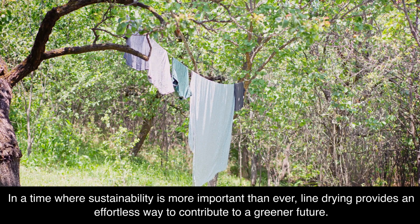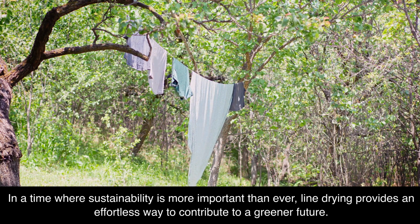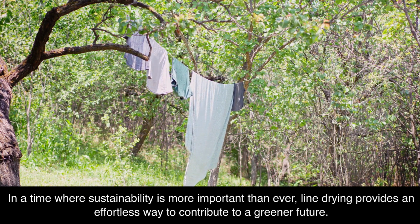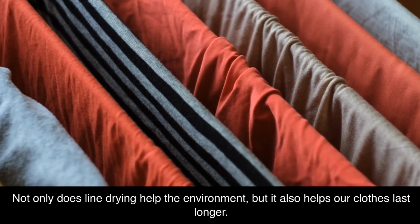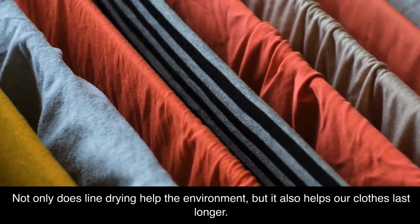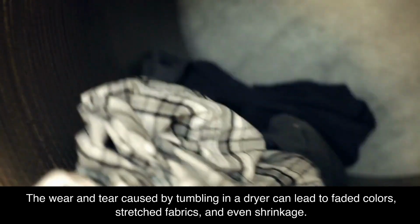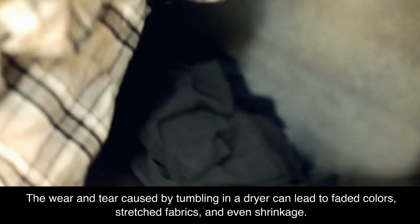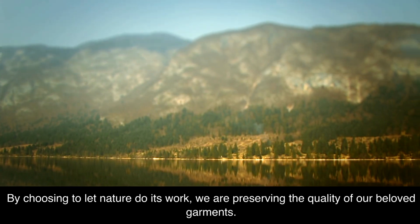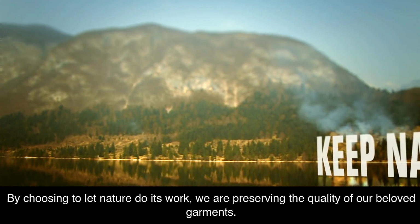In a time where sustainability is more important than ever, line drying provides an effortless way to contribute to a greener future. Not only does line drying help the environment, but it also helps our clothes last longer. The wear and tear caused by tumbling in a dryer can lead to faded colors, stretched fabrics, and even shrinkage. By choosing to let nature do its work, we are preserving the quality of our beloved garments.